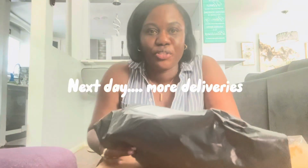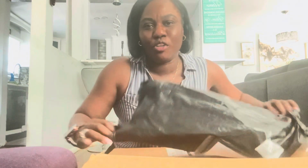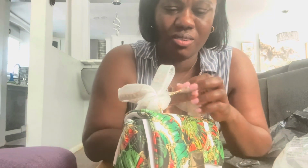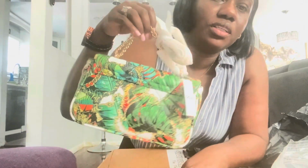Yeah. Okay, let me see the other bag. I told you it was either 4 or 5, but it was actually 4. This is the last one. This one was $40. Gold handles? No problem. So this is this one. Yeah. Cute, very summery and fun.